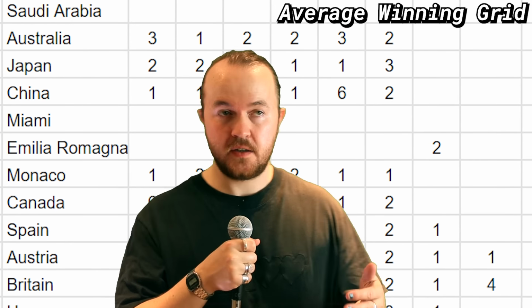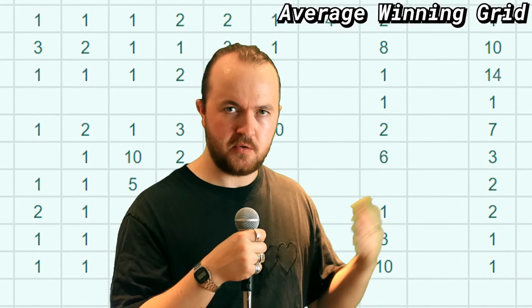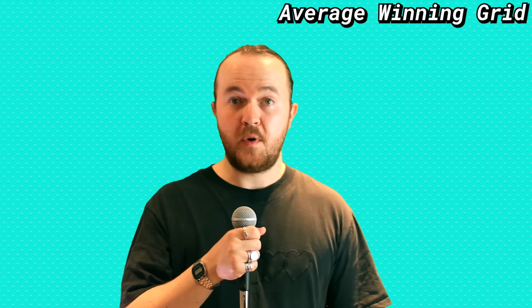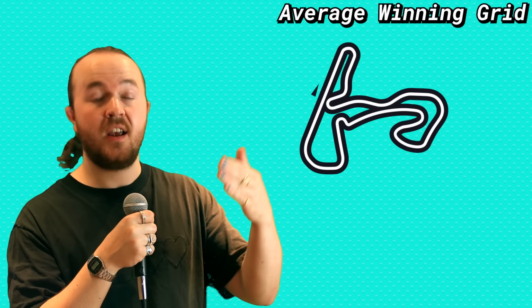I took all the races for all of the tracks in the 10 years from 2014 to 2023, which for some tracks is 12 races and for others, Las Vegas, is one, and looked up the grid position of the winner every race. We have two races that have only been won from pole, the Dutch Grand Prix and Qatar.